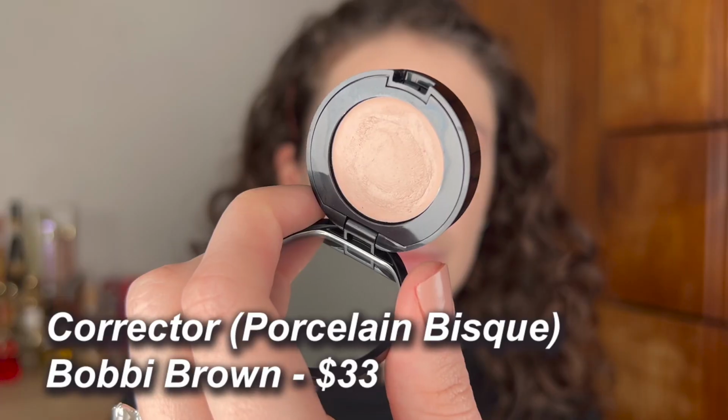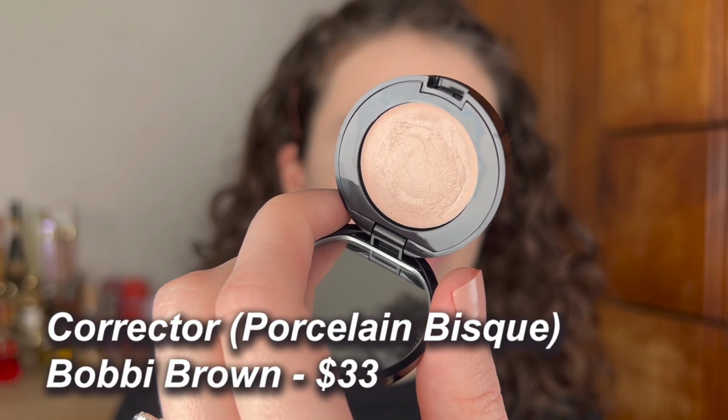Here I have the Bobbi Brown Corrector in Porcelain Bisque. This is newer to my collection. I've been really enjoying it. I use my fourth finger and apply it directly under my eye, usually around here where I have a little bit of discoloration. It's kind of like a greenish blue tint.